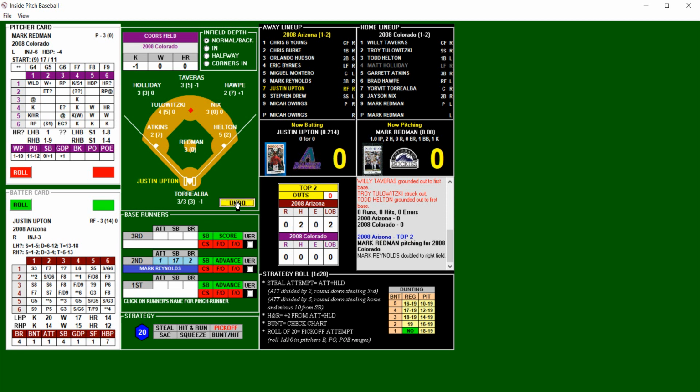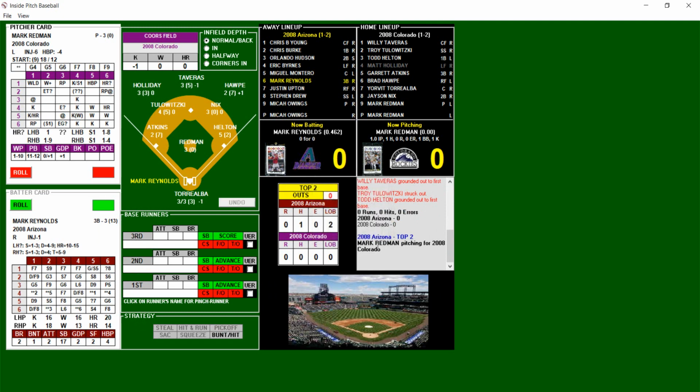That was a home run. I misclicked on that, so we're going to take that back. We're going to give him that home run. The undo is, there we go. So it was here, but we're going to roll the dice.